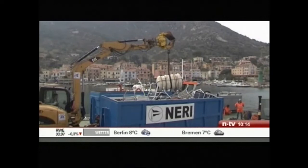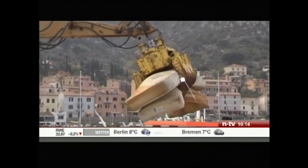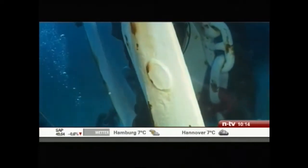Das Schiff gehört hier nicht hin. Es ist einfach nicht das, wofür Giglio bekannt ist. Die Reederei Costa will Bergungsmitarbeiter, Ausrüstung und Material deshalb auf dem Festland unterbringen. Taucher sollen den Meeresboden nach dem Abtransport des Wracks säubern und neu bepflanzen. Nichts soll an das erinnern, was hier Mitte Januar geschehen ist.